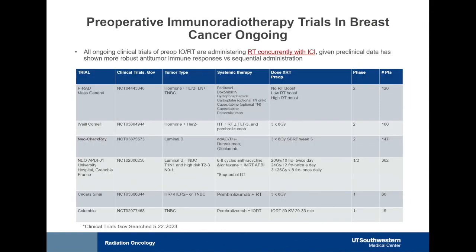Okay, so a quick clinicaltrials.gov search on some of the ongoing preoperative immunoradiotherapy trials. You can see they are mostly in the luminal B and triple negative or HER2 positive arena, and most of these are using RT concurrently with immune checkpoint inhibitors.